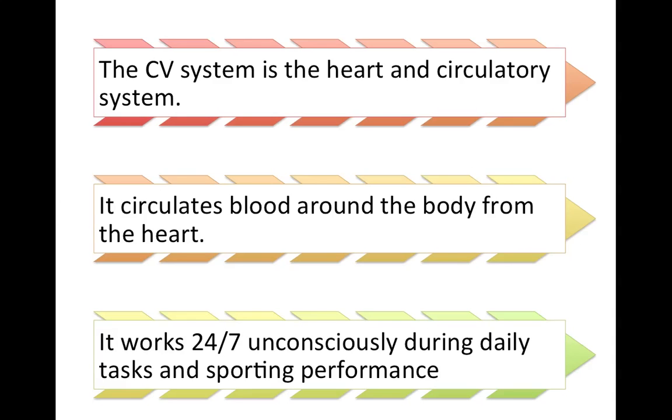This is the cardiovascular system. The CV system is the heart and circulatory system, and it circulates blood around the body from the heart. It works 24/7 unconsciously during daily tasks and sport and performance. It performs many vital functions by pumping blood around the body, as blood keeps your body running so you can do daily activities, because without it you would die.